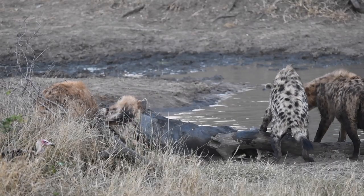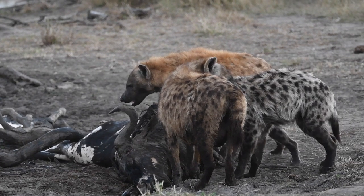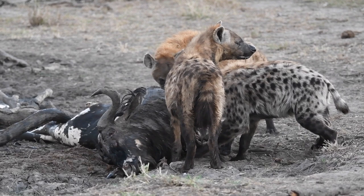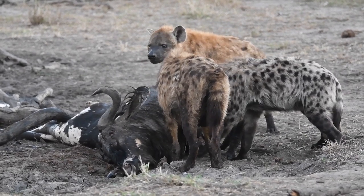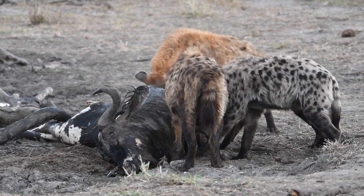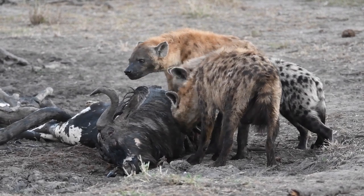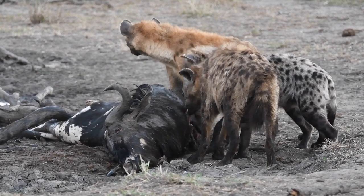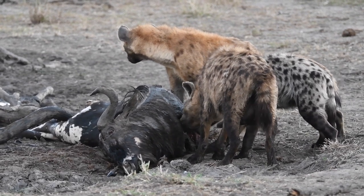The power of that female hyena is incredible. Now you see the real work the hyena's jaws do. I mean, this carcass looks like it's been in the water for some time, and they're tearing straight through that hide that's been soaked in water for a couple of days. No problem.